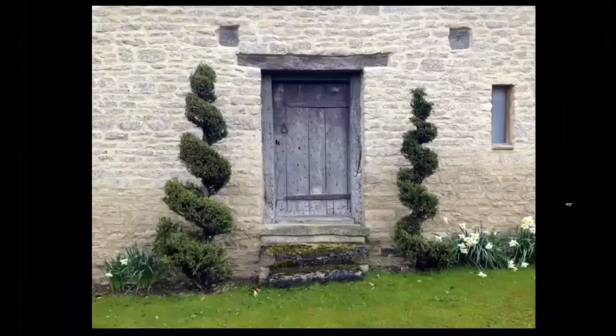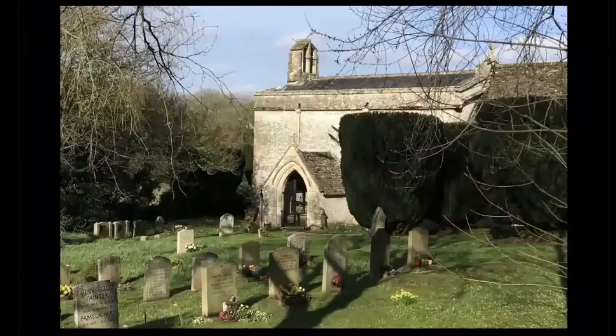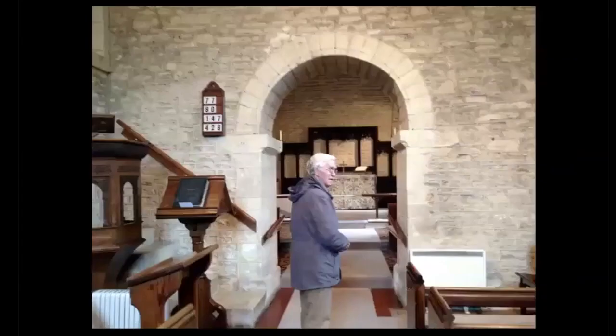Well, we've cheated a little bit there, getting through the village. Just thought it would be a bit of fun to show a video. And you may have noticed I paused for a split second on the way up through the village to admire this doorway. Anyway, coming down into the parish church, which is dedicated to St Mary Magdalene, down through the porch.